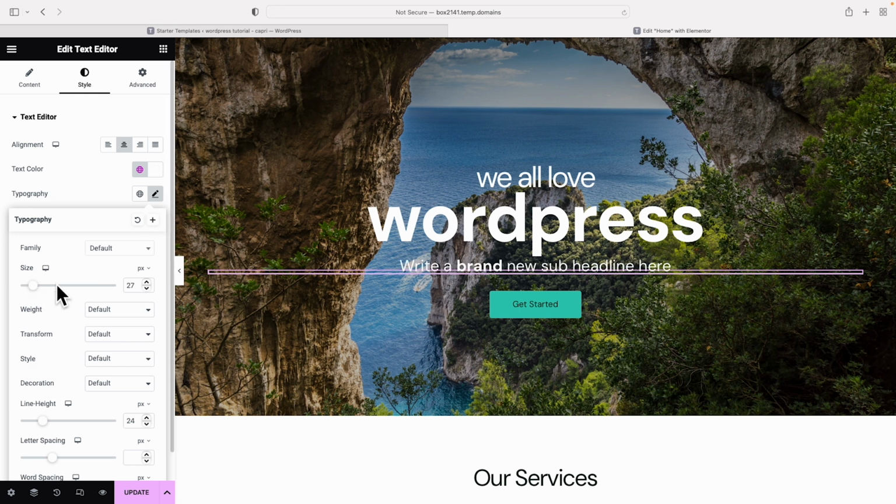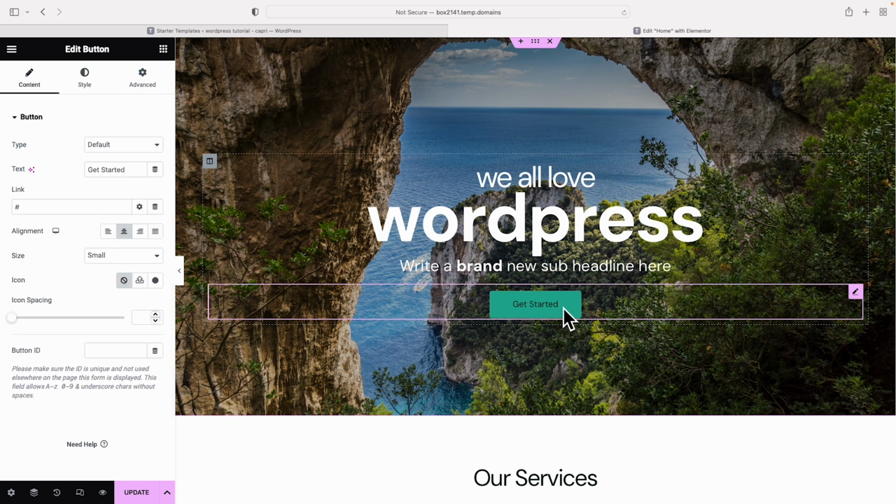Okay, and now we are left with our button right here. So if we click on that, we've got a lot of options. So the first thing we can do is change the text of it. So something like schedule now, or call now, or whatever you want it to be. Then for the link, so basically that has to go somewhere, right? So this is where you would just enter in the URL of the page that it's going to go to. In most cases, it'll be your contact page.